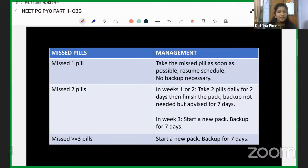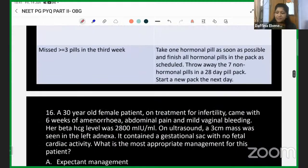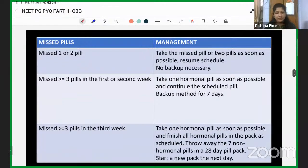Then if she has missed 2 pills in the 3rd week, she has to abandon the entire thing. She has to start a new pack and use a backup method for 7 days. Similar is the thing when she has missed 3 or more pills. Then she has to start a new pack and use a backup method for 7 days. Okay, the recent Government of India guidelines have changed. If she has missed 1 or 2 pills, she has to take either 1 or 2 pills, however many she has missed, as soon as possible and resume the rest of the schedule.